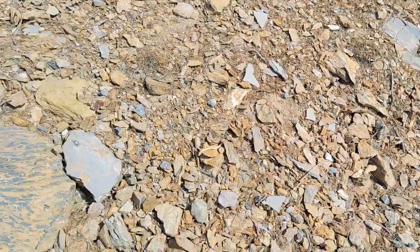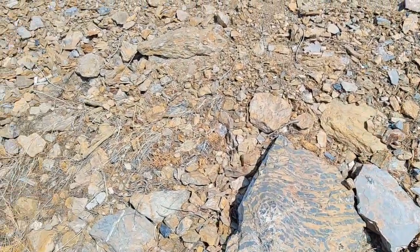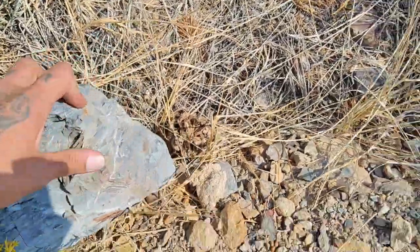It's so hard everywhere we go. There's just so many cool rocks. We always get distracted.